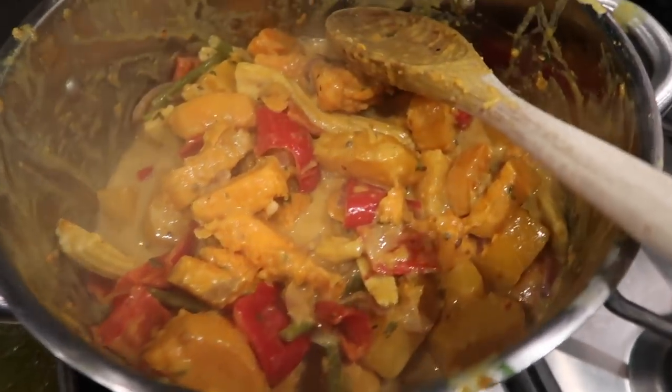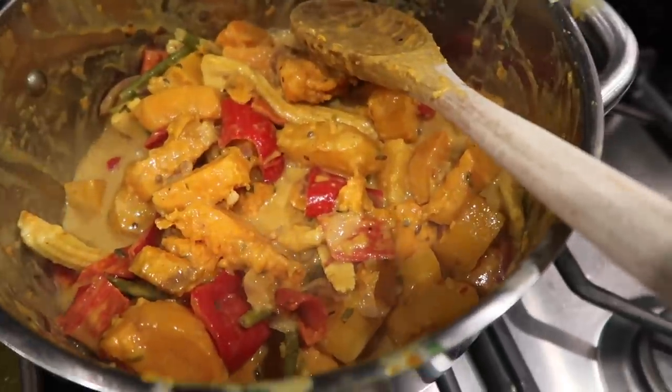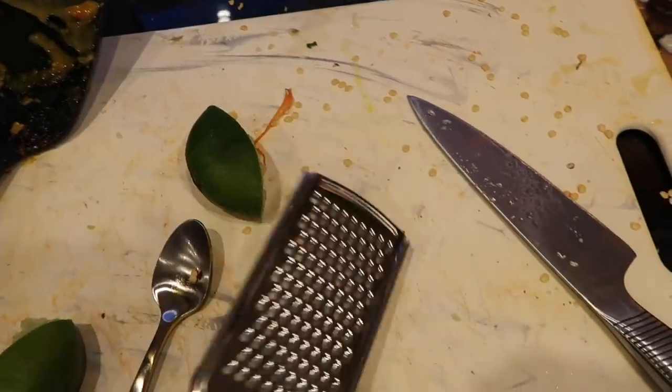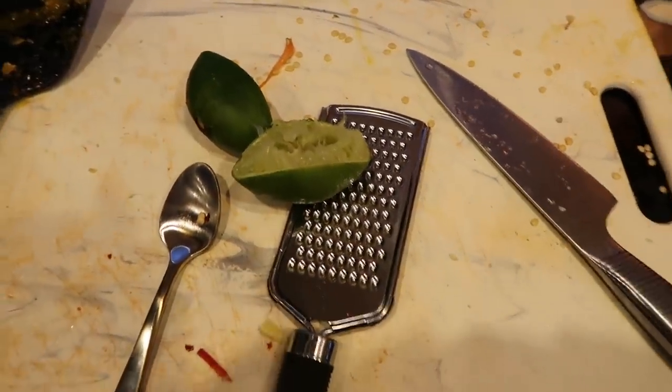So I've just popped the veg in from the oven, and I've got the rice in the microwave. And this is just cooking for another couple minutes more, and then I'm going to add some spinach in. And I'm just about to, sorry, excuse the mess, I'm definitely not a very tidy cook. I'm just about to zest some of this lime to pop through the rice. It's a little HelloFresh technique I got.